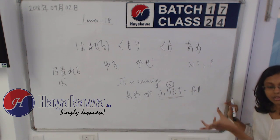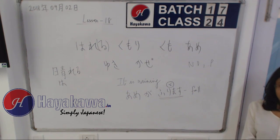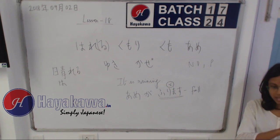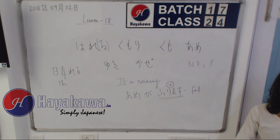Okay, so how do you know if you're talking about the present or the future? You have to look at your sentence. When I say ame ga furimasu, it's present. When I say ashita ame ga furimasu, with the word ashita, you will know that you're talking about a future time. The verb itself you don't change, but you add words and you understand that you're talking about a future time.